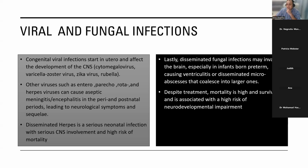And Zika is quite prominent in certain South American countries. The presentation of herpes is usually as part of disseminated involvement, and it's quite serious and is associated with a high mortality. But I'm not really going to cover viral infections today. I think what I will, however, cover is fungal infections because they can give you very typical ultrasound features.